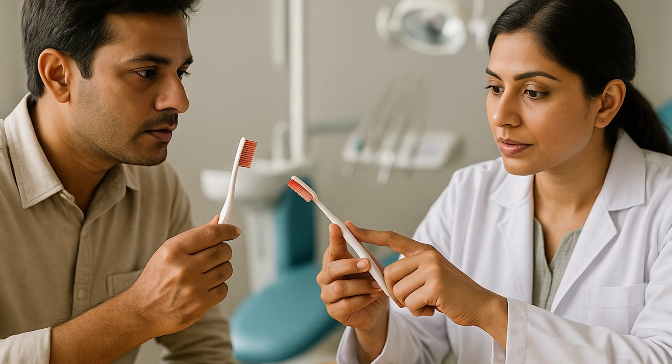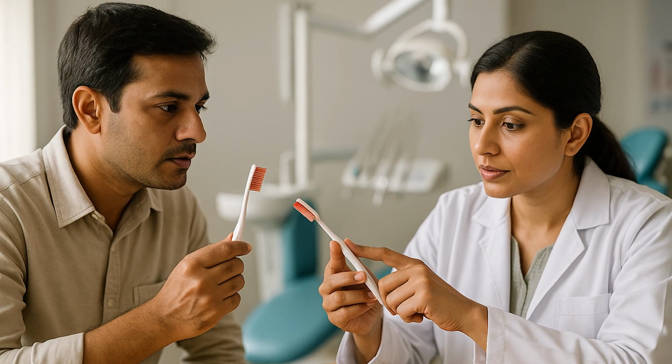I would recommend that you please carry the toothbrush that you are using to your dentist. He will advise you on hard, medium or soft bristles. He will advise you on the type of the head, and on the size of the head of the toothbrush.